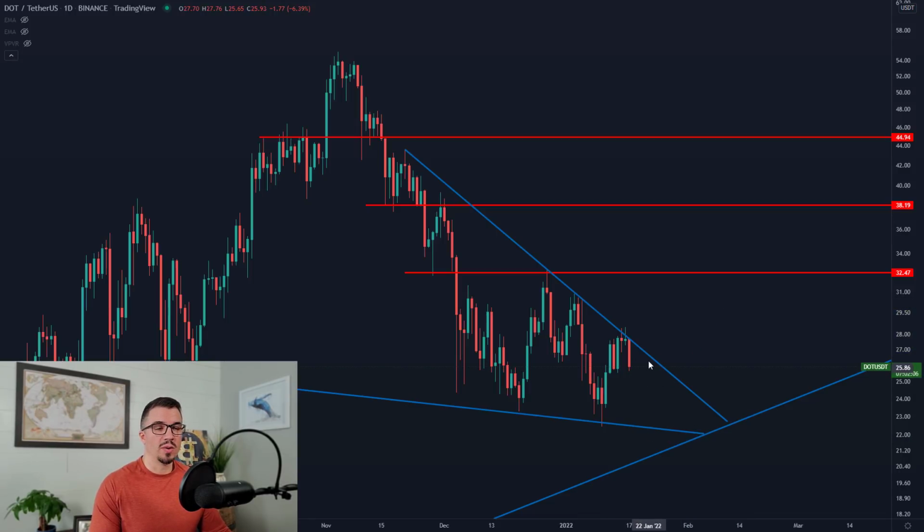But either way, what I would be watching for is a break above this trend line up here. So we need to see a daily close above that to confirm the breakout. This becomes support, and then we get that move potentially up toward 32, 38, and $45. But the daily close above this trend line right here is going to be critical. Notice how Polkadot tried to break out here recently, but failed and is so far rotating back toward this $22 support area right now.